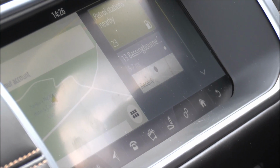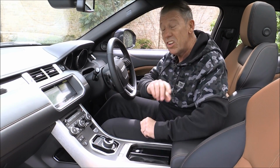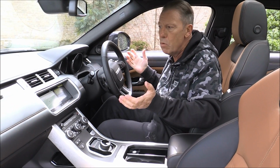Paddles. So if you want to go into sports mode down here, you can then go straight into paddles and you've got a pretty quick car. 0 to 60 in 6.9 seconds and a top speed of around 135 miles an hour. So it's no slouch either.